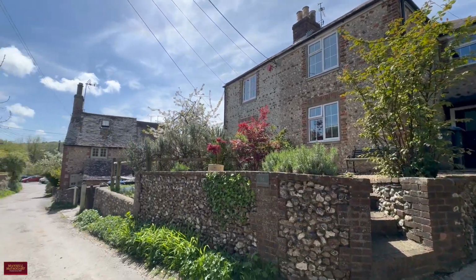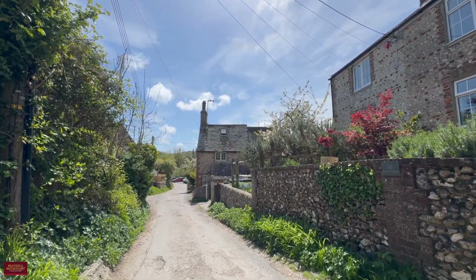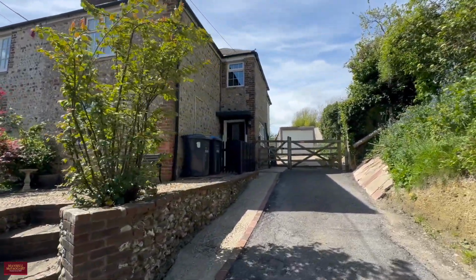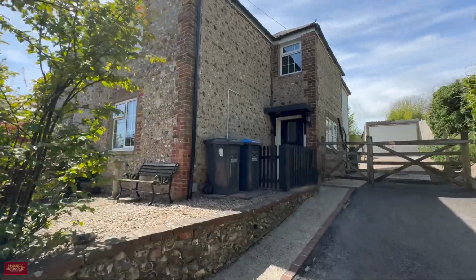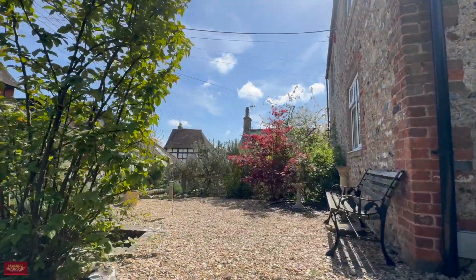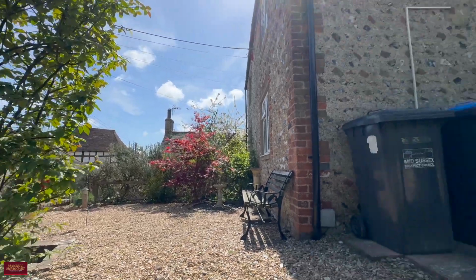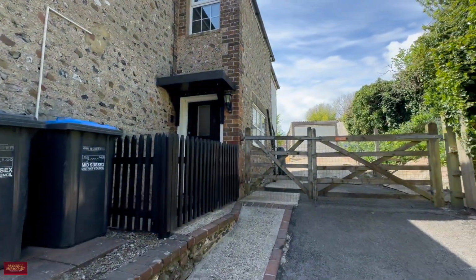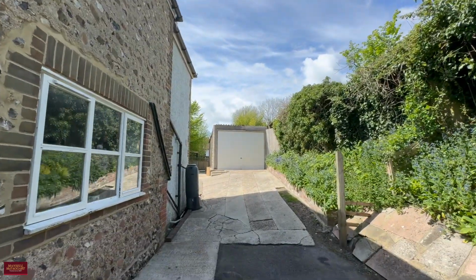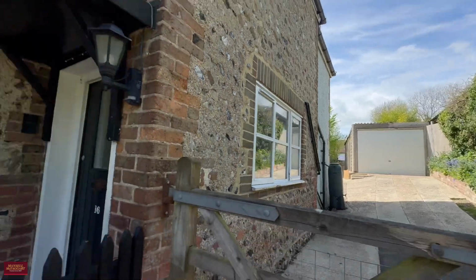You join us on a nice sunny day in the picturesque village of Pyecombe to view a 4-bedroom semi-detached cottage offered to the market in excellent condition throughout. To the front we have a very attractive garden, as you can see, drenched in sunlight, with a nice little sun trap bench there. And then a driveway leading up to the detached garage, but you've got plenty of parking here. You can easily fit 4 or 5 vehicles on the driveway, and then access to the main residence.